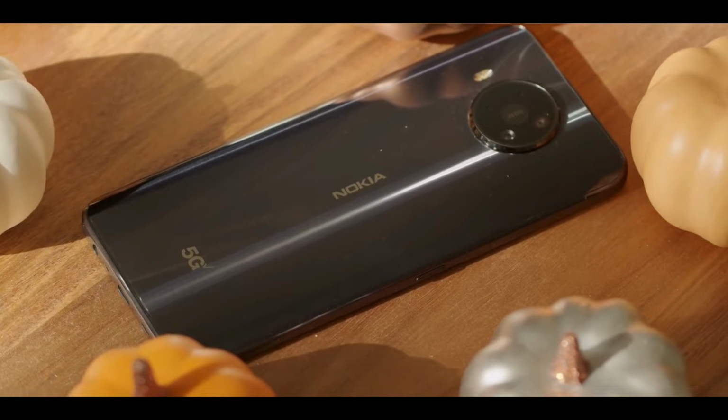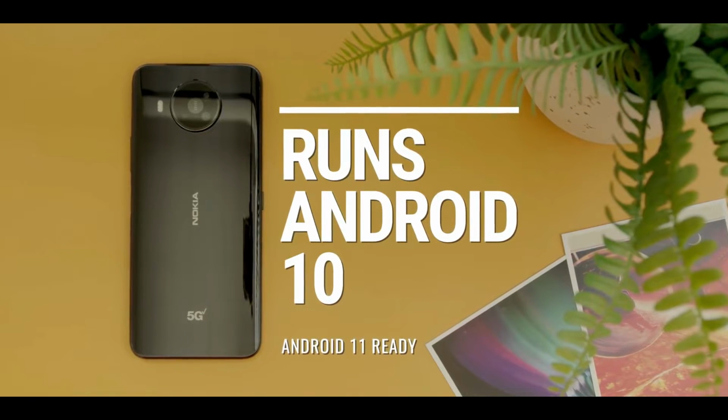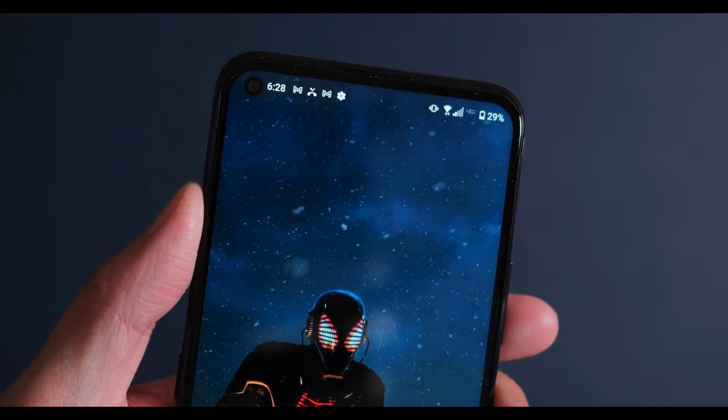HMD Global calls this phone Android 11 ready, which is a nicer way of saying that the older Android 10 comes pre-installed on this phone. This device comes with a 4500 mAh battery with 18W fast charging support.